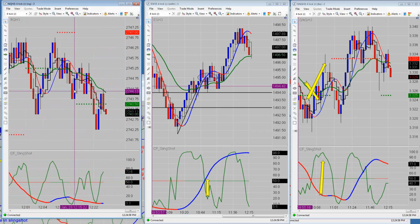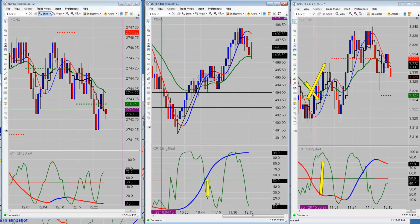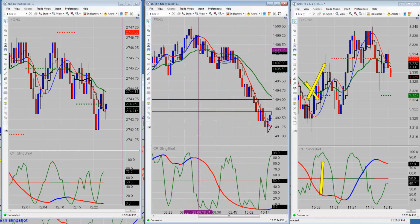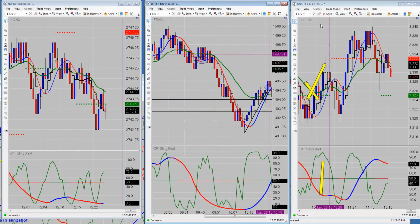Now, we're doing the same exact thing. What I want you guys all to take away from this is that we're doing the same exact thing on every single market. We're trading 4-tick range charts. And these are range charts. They're not tick charts. They're range charts. Okay? We're trading that on every single market.